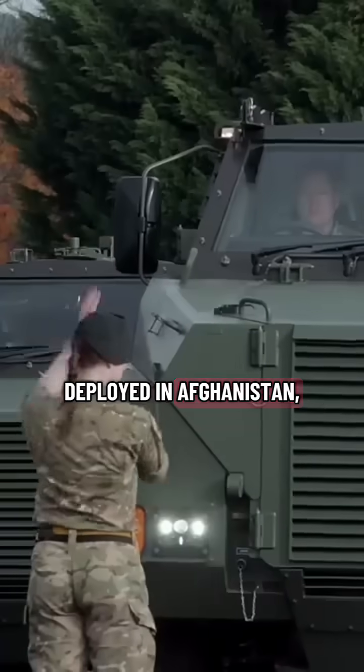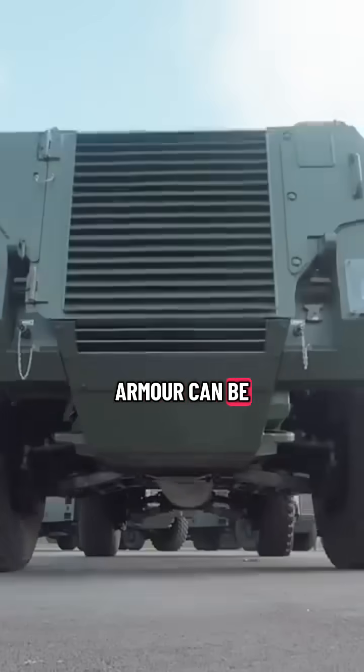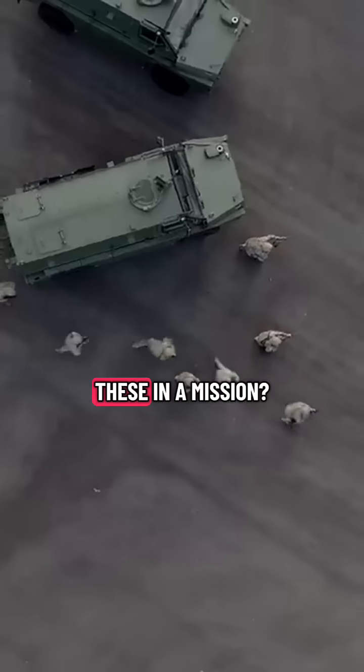Deployed in Afghanistan, Iraq, and peacekeeping missions, the Bushmaster is modular too. Armor can be upgraded for extra protection. Basically, a moving safe room that also moonlights as a rugged off-road beast. Would you ride in one of these in a mission?